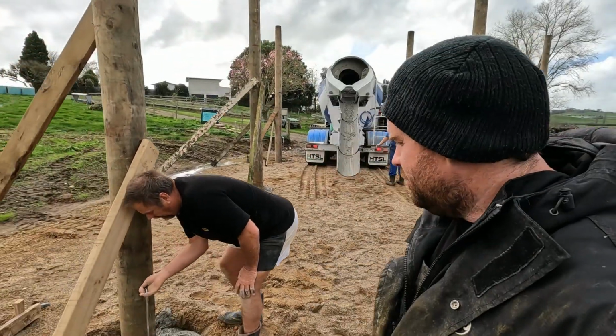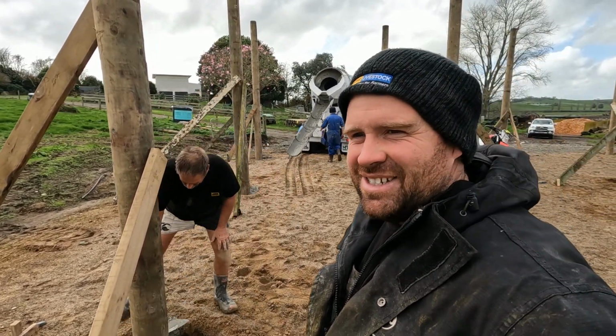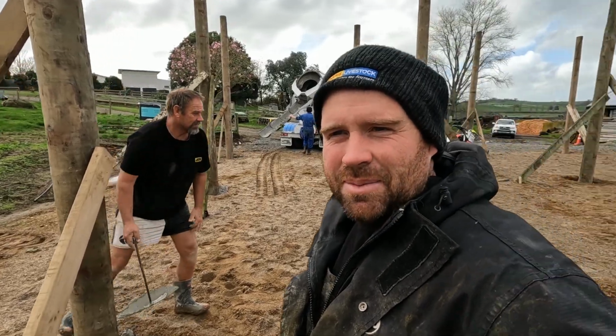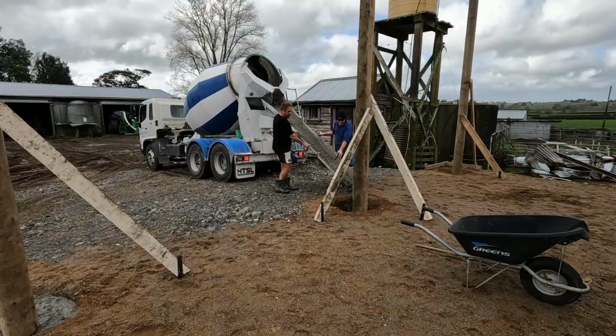Well, turns out we must have got the building inspection, eh Mike? Yes, we definitely got the building inspection. It's all go. He's all go, so he was pretty happy with how everything was looking. Very pleased. Very, very pleased.